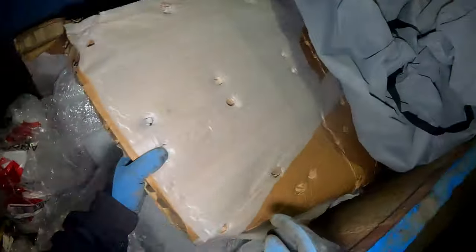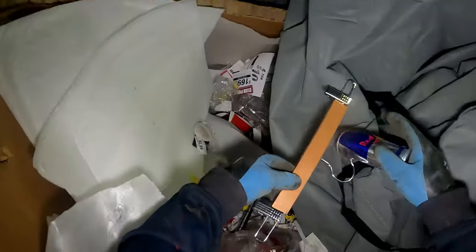Cardboard one's empty. Get it out of there. Get it up there. That one won't go because it's got the foam on it. Oh, you're not going to kill me. Whatever that is. Wooden coat hanger. It's got a bit of metal on it.